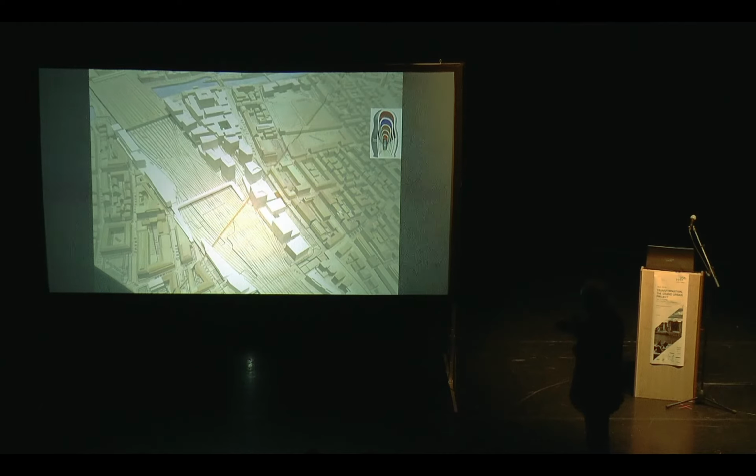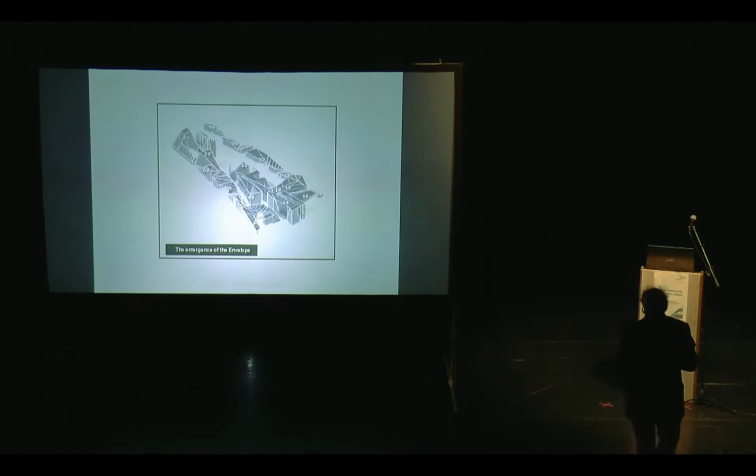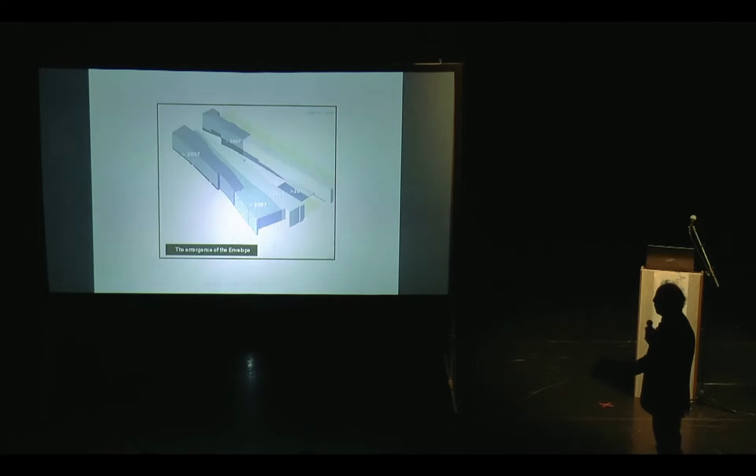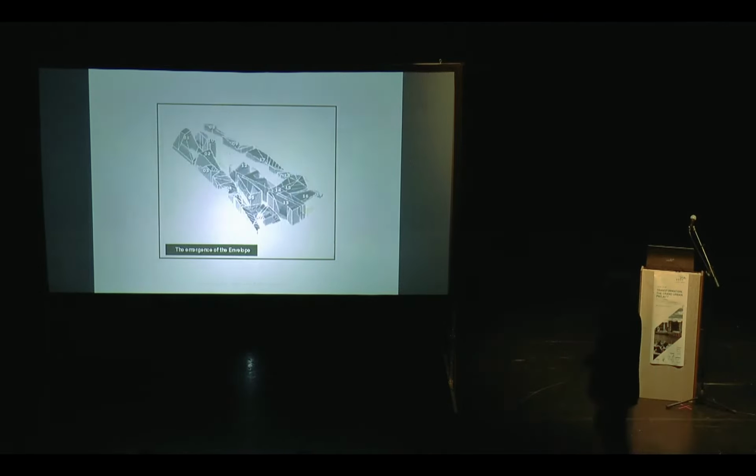These blocks have, when they are big enough, courtyards. When they are smaller, they have atria or something like that. And then they are allowed to, on top of their podium, have towers. And so you get a kind of play of lower parts and higher parts. This is the way we designed it. Again, we filled the whole area completely with volume. And then we cut out the streets, the squares, and the public spaces.